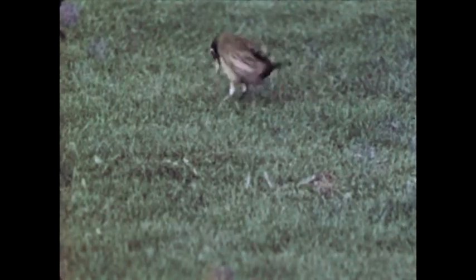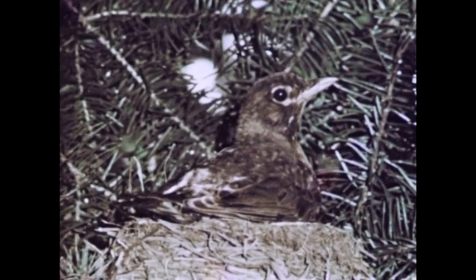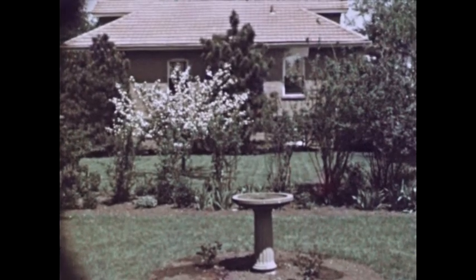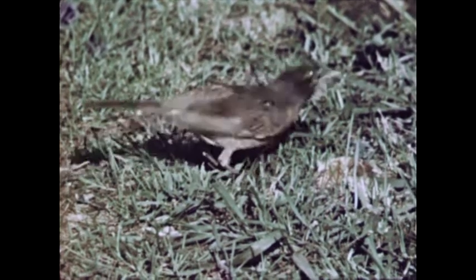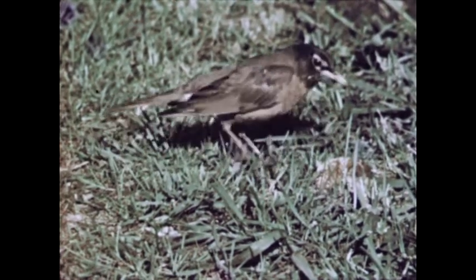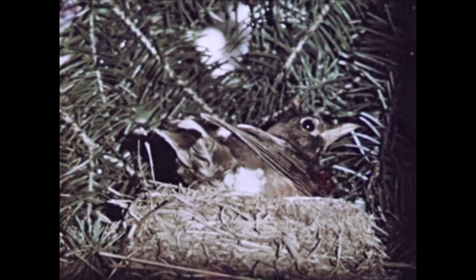Sometimes Mr. Robin looked for worms. Sometimes he just hopped about in the warm spring sun. But Mrs. Robin just sat quietly. The days passed. It was April now. There were beautiful blossoms on some of the trees and shrubs. Sometimes Mrs. Robin left her nest to find something to eat, but she never stayed away from her nest too long. Day after day she sat for 13 days.